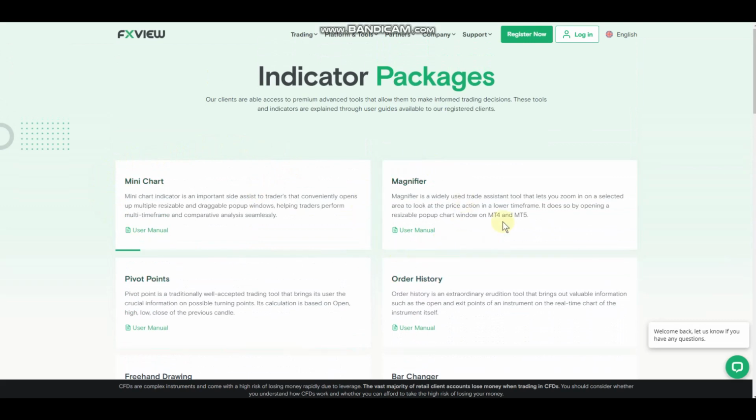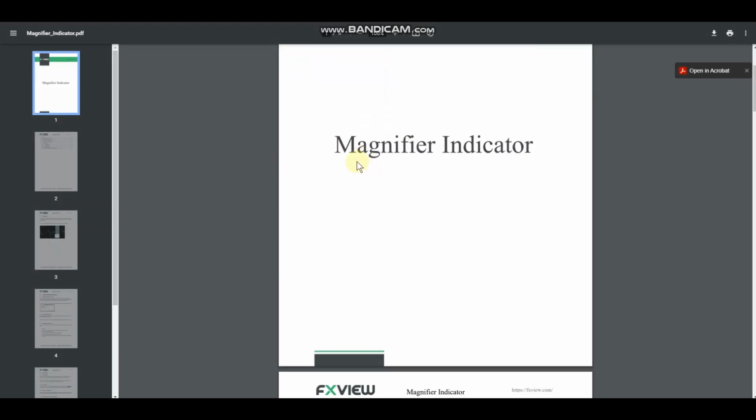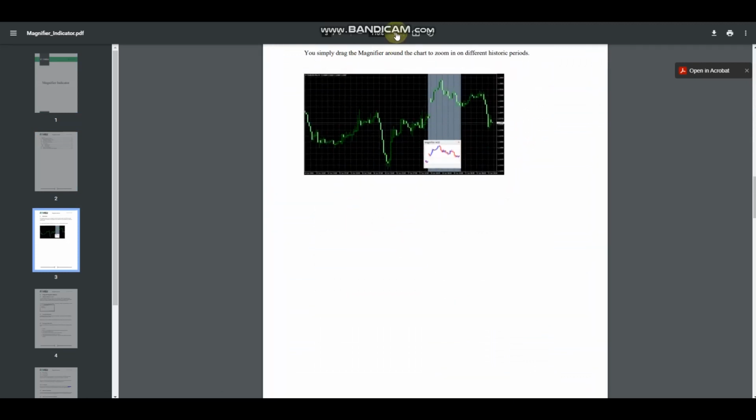I'm going to be going over the magnifier. So if we click on the user manual, it shows you how to set it up and how to use it.